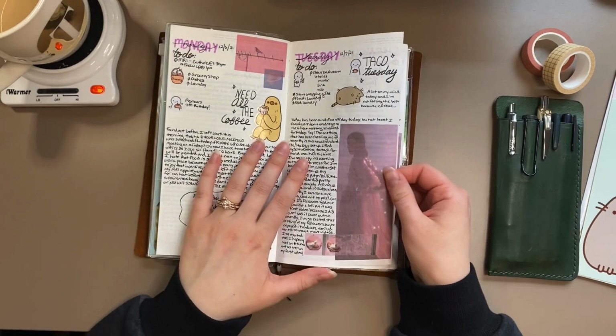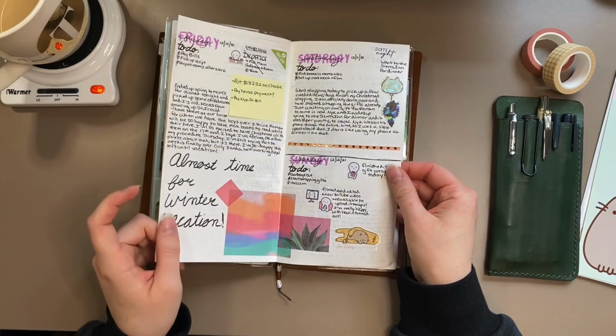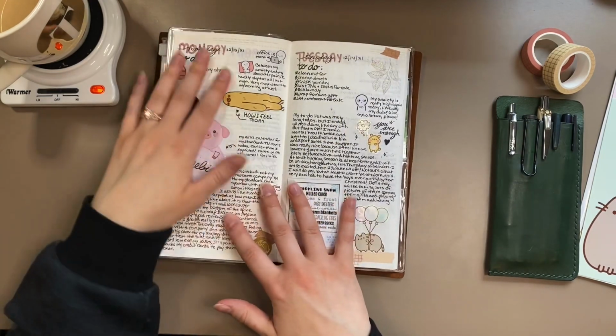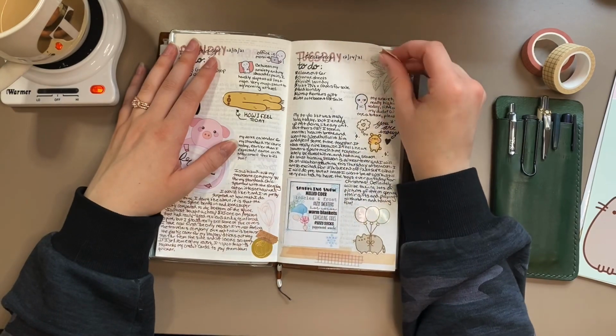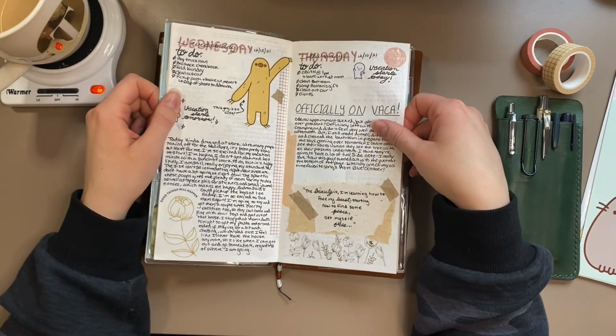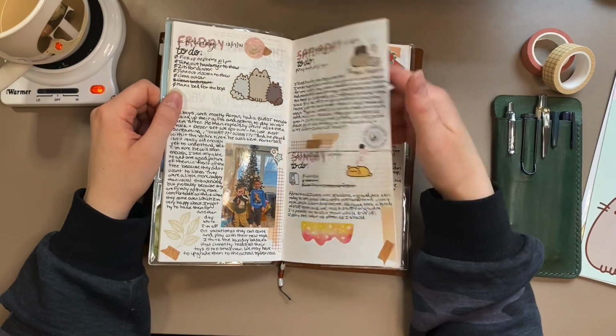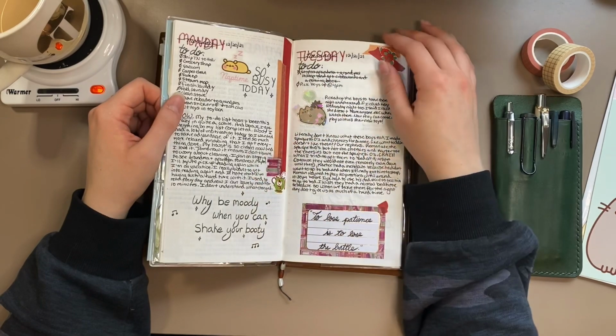I like the Stalogy and the standard size. I like having less room. It's less intimidating to fill up. But like I said, for whatever reason, that A5 is drawing me back. So I will probably end up in an A5 again before the end of January.